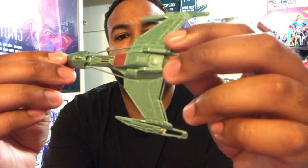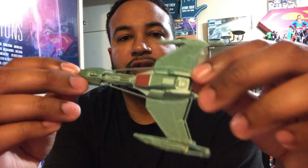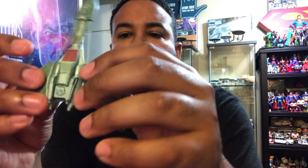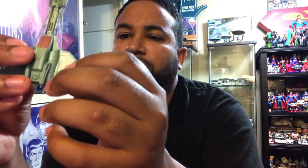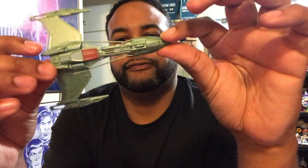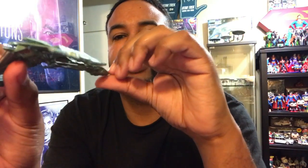My only complaint about the model is there are no identifying marks of the Klingon Empire. Now, that's not to say that every ship in the fleet has them. You never know. I'd like to think that they all have them. At least every ship from the Empire that we've gotten so far has it in some form or fashion, or at least some Klingon language on there. But other than that, it still looks very Klingon. It's just a badass ship. Not only is it a badass ship, but the model itself is just fantastic. So kudos, Eaglemoss, thank you for putting out this ship.